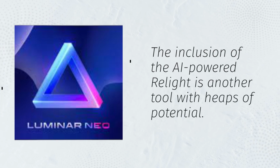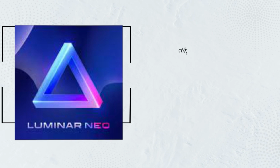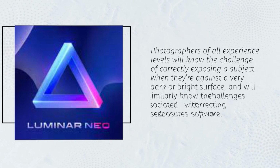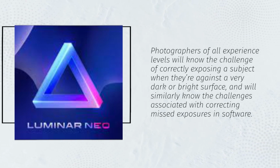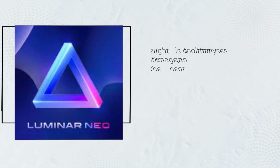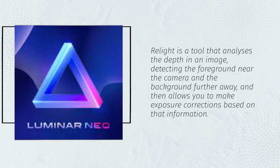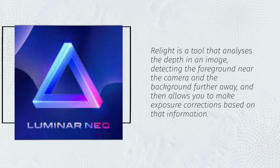The inclusion of the AI-powered Relight is another tool with heaps of potential. Photographers of all experience levels will know the challenge of correctly exposing a subject when they're against a very dark or bright surface, and will similarly know the challenges associated with correcting missed exposures in software. Relight is a tool that analyzes the depth in an image, detecting the foreground near the camera and the background further away, and then allows you to make exposure corrections based on that information.